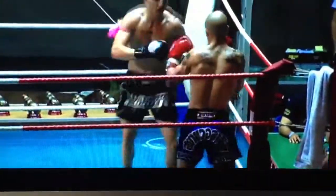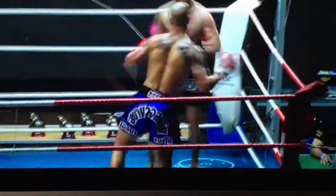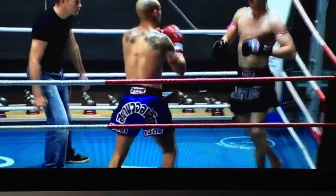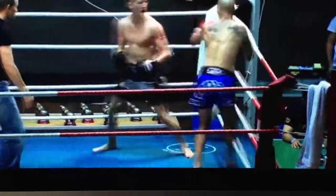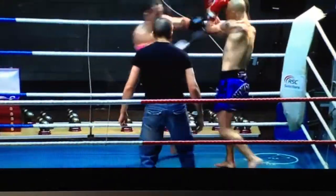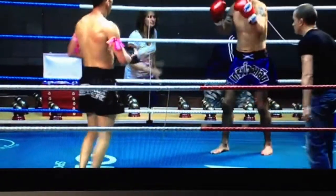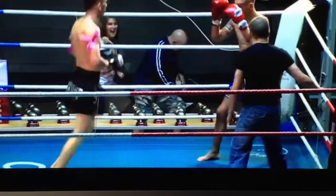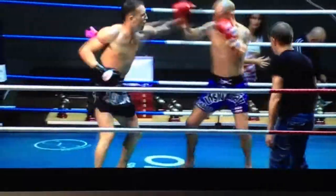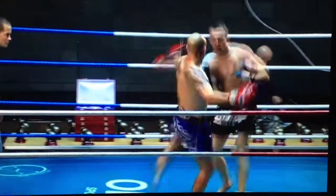Oh, a massive left foot from Toby there. Yeah, Scott's looking for that lead leg constantly, just inside, trying to unbalance Toby every time he steps in. I think Toby needs to use his legs to get in there a little bit more. He seems to have a little bit of success with that. Yeah, Scott's hands have really dropped low now. He's literally got no guard at all. They're down by his side. A left hook came from his hips.